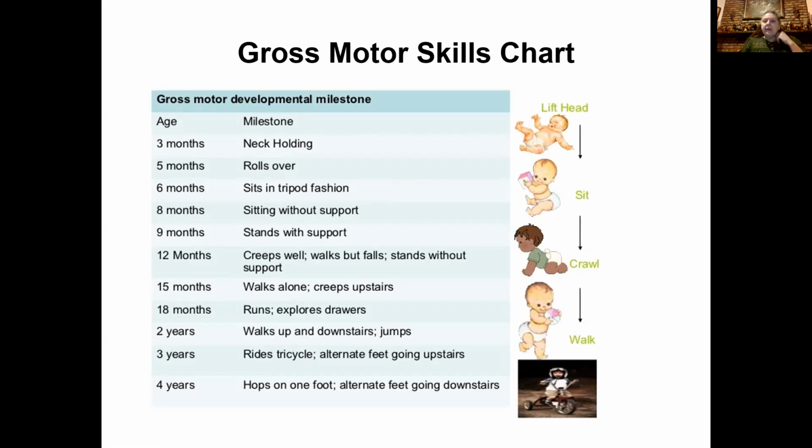So I just put this up here, and your book also has some charts about this. On average, about 3 months old, a baby will be able to lift their head up a little bit. By 5 months old, on average, they'll be rolling over. 6 months, sit in a tripod fashion, so sit up on their own a little bit. 8 months, sit without any support. 9 months, stand with support, like holding their arms. Oftentimes they can stand up if you hold their arms.